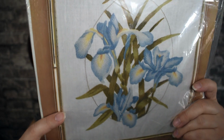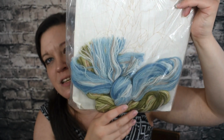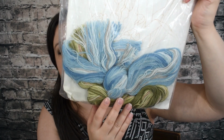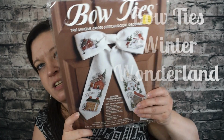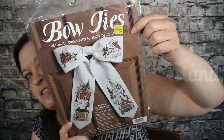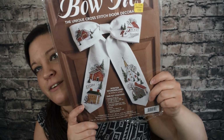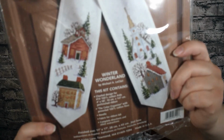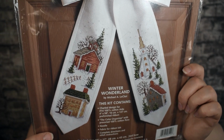As you can see, this is a really cool blue iris design, and it has the printed design and all of the yarn. So exciting. Another kit that I found was this Christmas bow tie design. If you saw my Thriftmas in July video, you have already seen this, and I like that it has the old Michael stickers so you can see what it originally cost. I really like the houses and church patterns, so I think this will be fun to do in the winter.